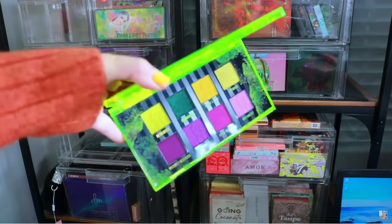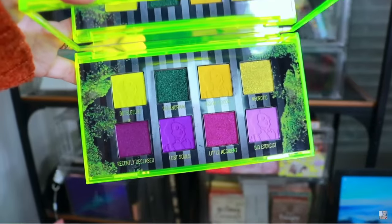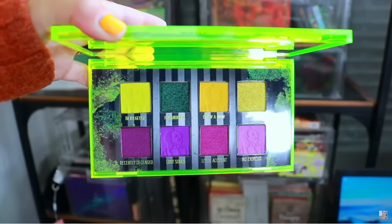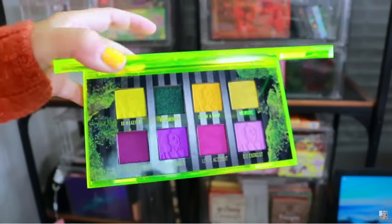First, we have the Beetlejuice collection with Melt Cosmetics. I really do love the concept and color scheme of this one, so I'm going to hold on to this one. Plus, this was super limited edition. I don't even know if they still have this anymore. We're definitely going to hold on to this one, at least for sure.